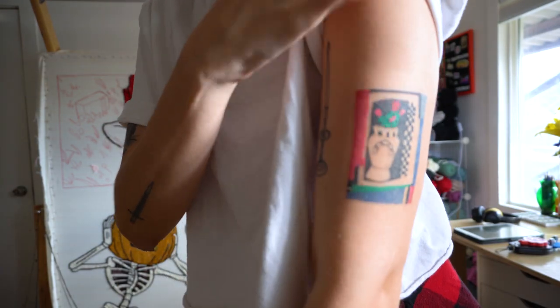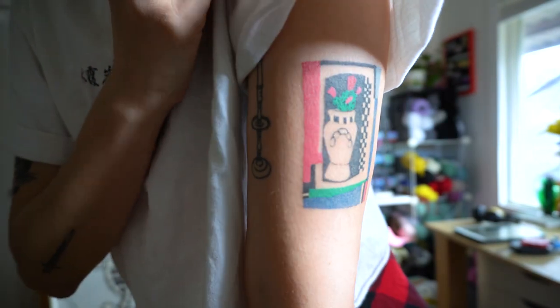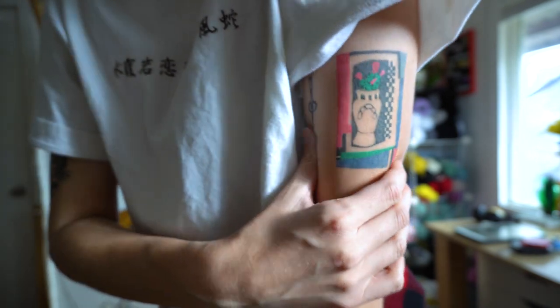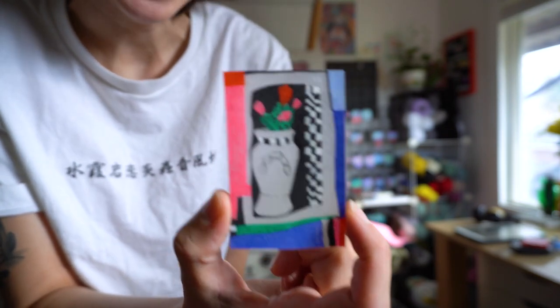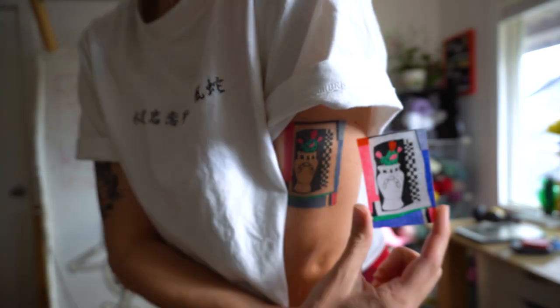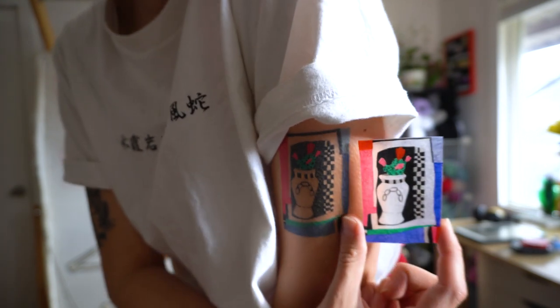I got a new tattoo this week. It's this one. It's only like 3 days old, so it's still kind of healing, but it's a stick and poke. Isn't that beautiful? My tattoo artist created the design on a Shrinky Dink originally. She made a bunch of different designs, and then she offered these designs as flash, and then she gave me the Shrinky Dink at the end of the appointment. I'm completely obsessed with this whole idea.